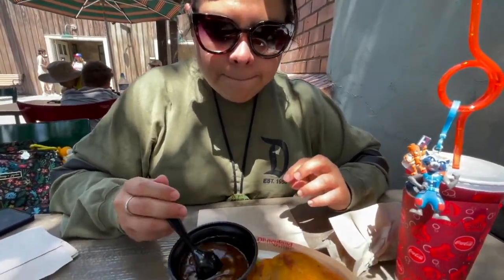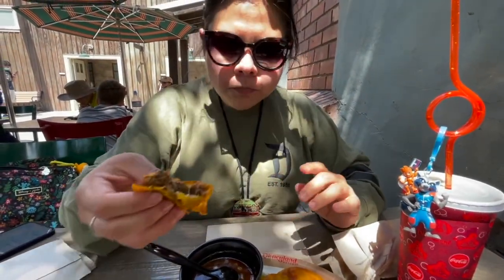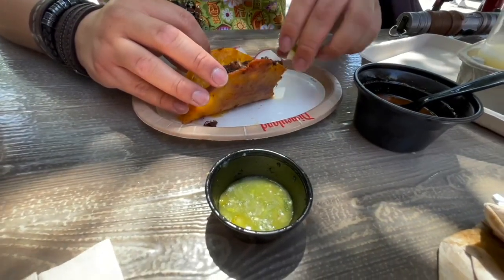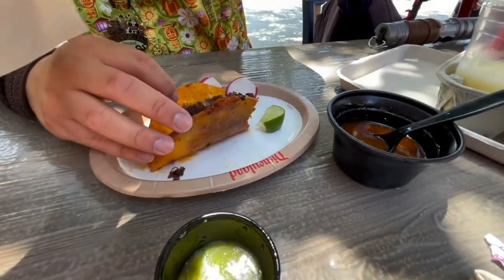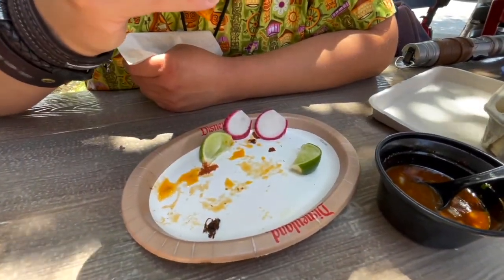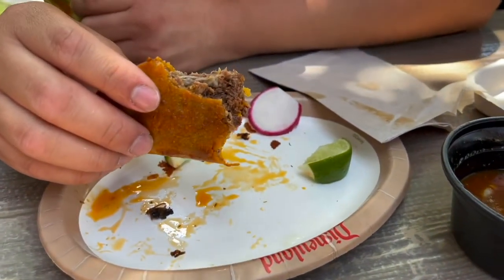Gotcha. I've had better birrias. For $12, it's not bad. You do get a discount, but I would just keep these. Even the carnitas tacos were better. That's a shame. What do you think? All right, showcasing my brother trying this one out. So the salsa is not spicy at all. Yeah, it gives the flavor to the birria. What do you think?